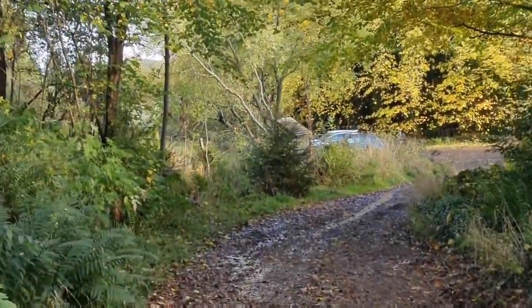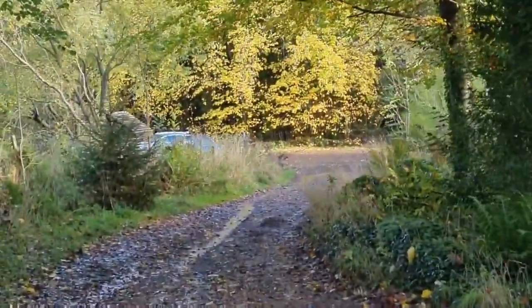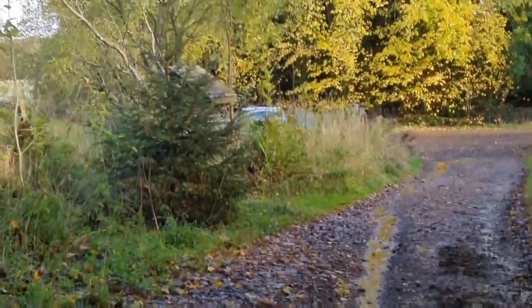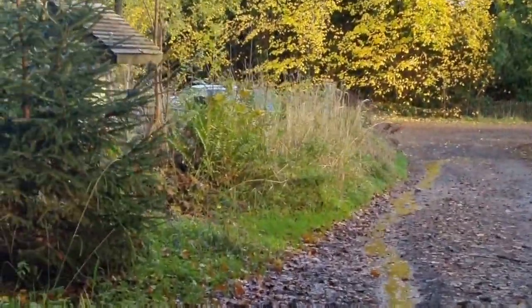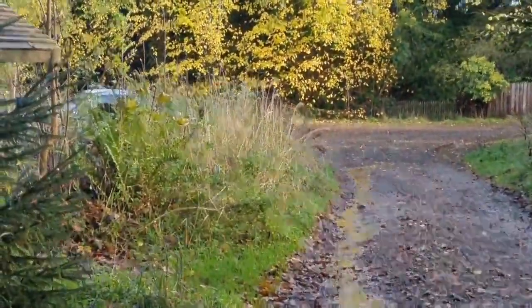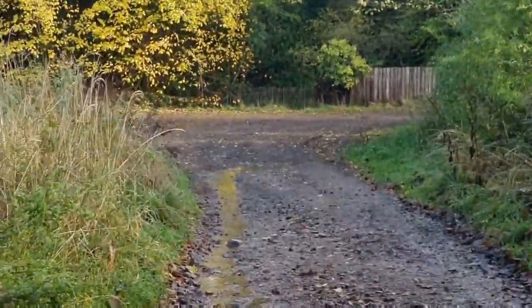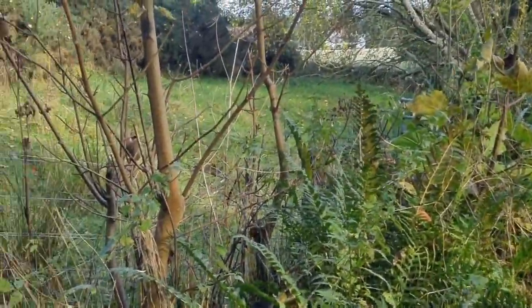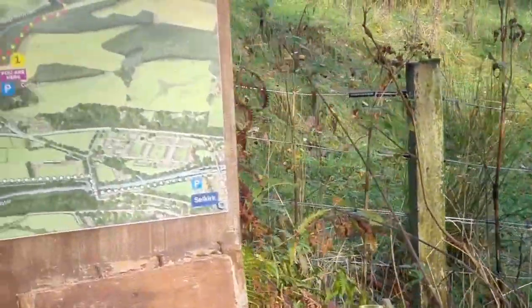Back down now to the car park, which is a free car park, which is good. No fee, all free. So yeah, that was a lovely walk. Really, really enjoyed it. There is a little map, so you come up through Selkirk past the rugby club and turn left as if you're going to St Mary's Loch, and then it's the first right off the road, and basically just over the river.